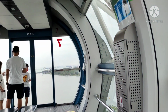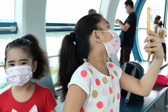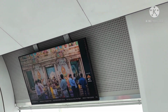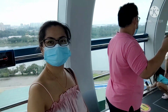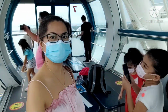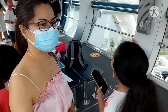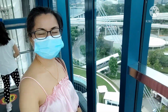Meters right now. Okay, are you taking video? 39. Rachel, are you taking video? 40 meters up now. So we're 41 meters. Up high, Daddy. We're 48 meters up. Hey, no running around. 48 meters up. No, 49. Okay. And going down.